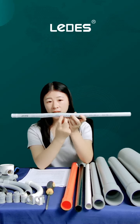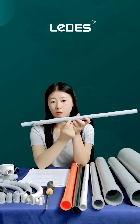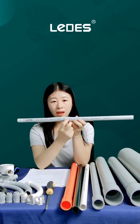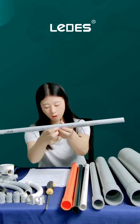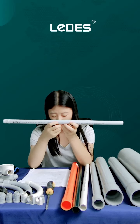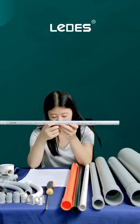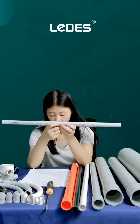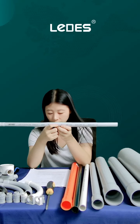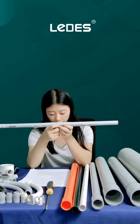Then it's MD. MD stands for medium duty. Sometimes you will see HD here. HD stands for heavy duty. And then you will see there are four numbers, 3354. The first 3 means the compression resistance is medium duty. The second 3 means the impact resistance is also medium duty. 5 means the lowest temperature is minus 45 degrees, and 4 means the highest temperature is 120 degrees.